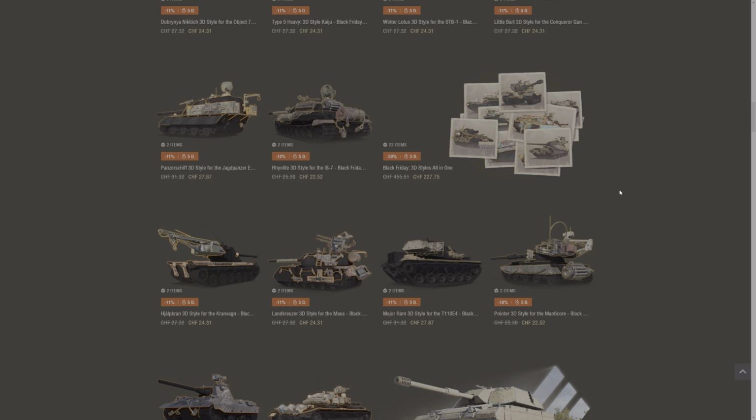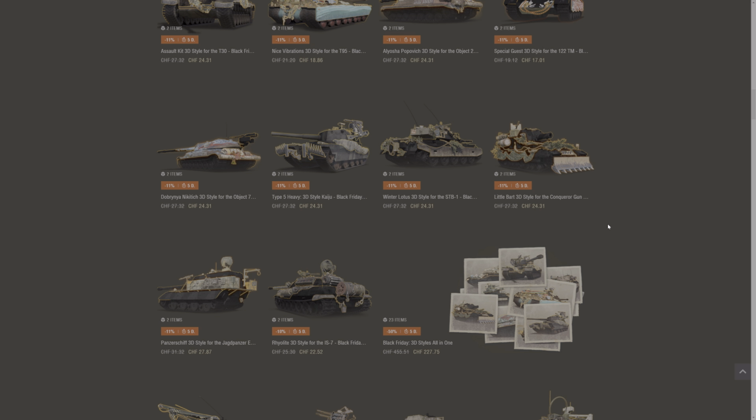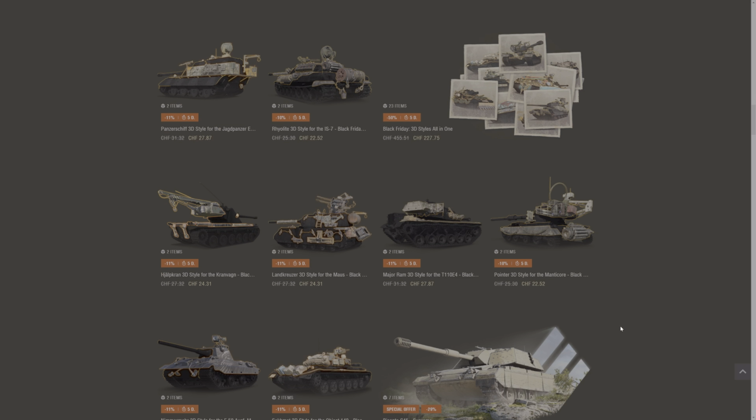Obviously, these styles are really hard to get. You always have to wait for a special occasion, just like the Christmas period, where you can buy these boxes and you can actually buy these styles. Usually from the boxes, you'll get some of the styles and when you finish the collections. But the issue is still that they're way too expensive, in my personal opinion. I would not spend $25 for this. So that kind of wraps this up.